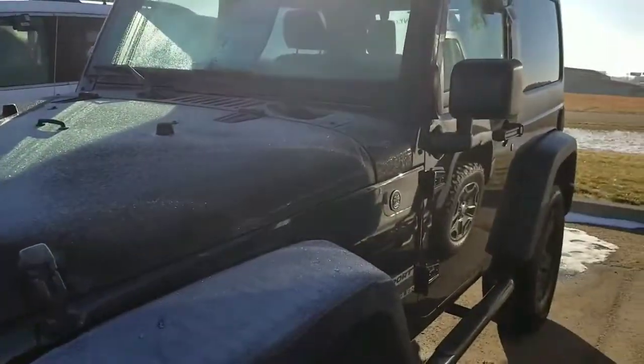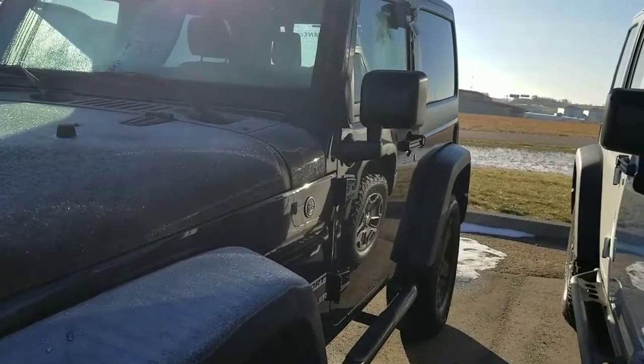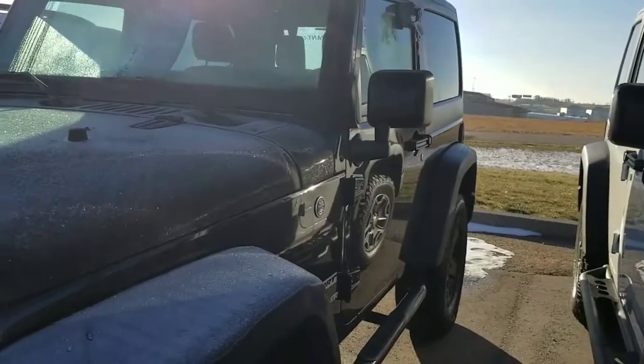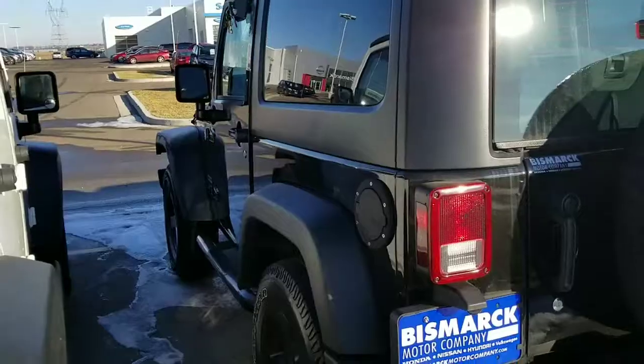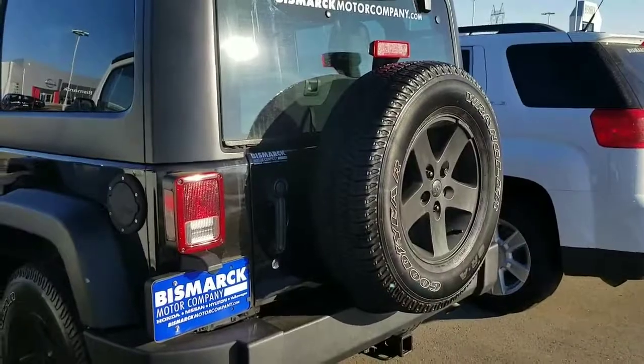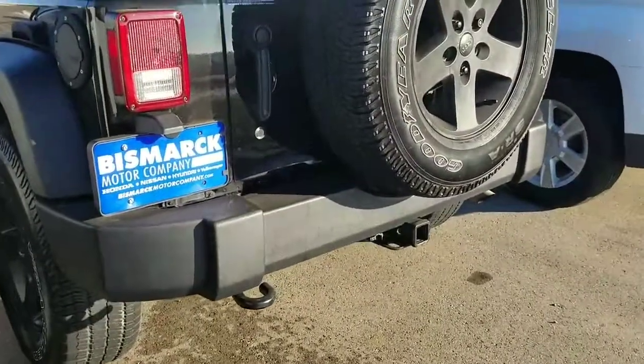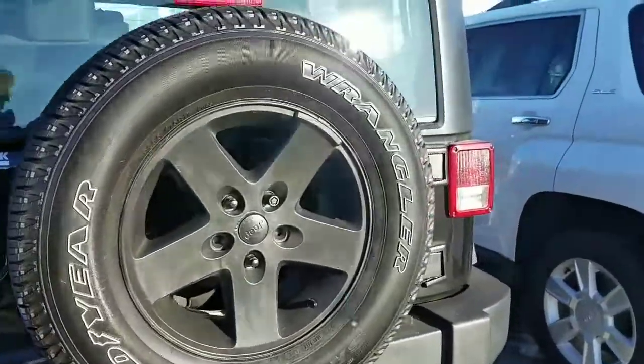So it is a hard top. I'm gonna give a quick walk around on the outside, trying to stay out of the sun glare, and then show you the inside of the vehicle as well. So you see we have the spare tire here on the back, receiver hitch.